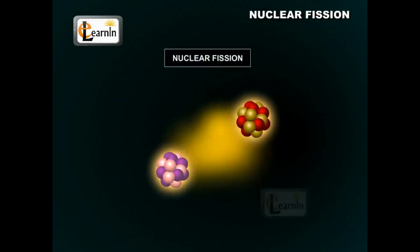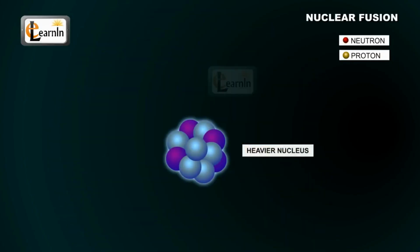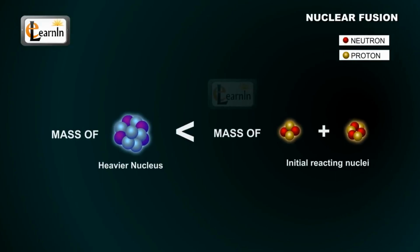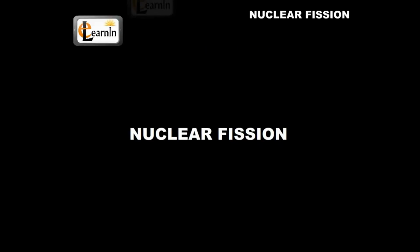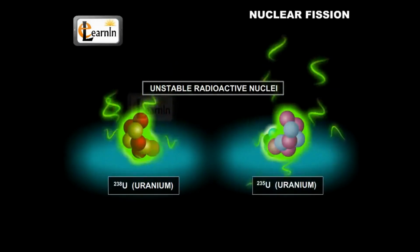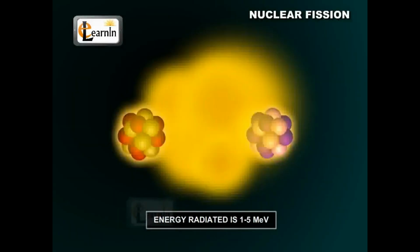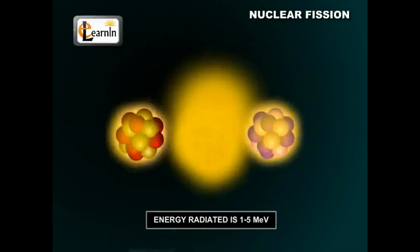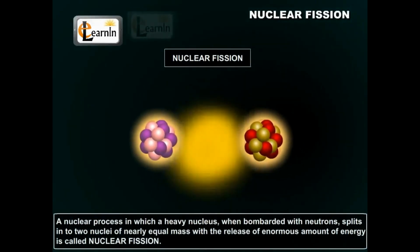There are two fundamental nuclear processes considered for energy production. These are fission and fusion. The word fission is defined by the Merriam-Webster dictionary as a splitting or breaking up into parts. Nuclear fission releases heat energy by splitting atoms.